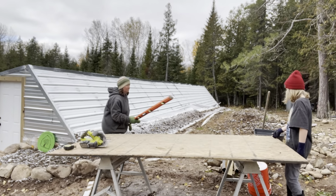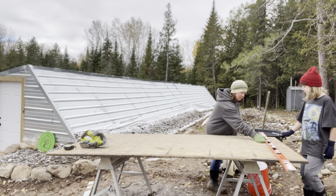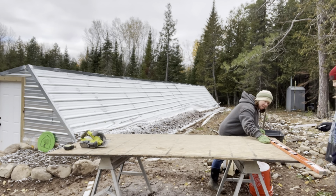I'm realizing that we're never too old to learn. And these last few years have taught me to trust my kids, even when they make mistakes. I mean, what's the worst that can happen? We can measure again and cut a new board.